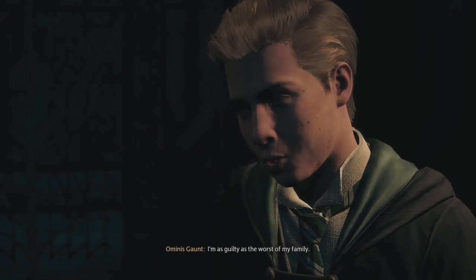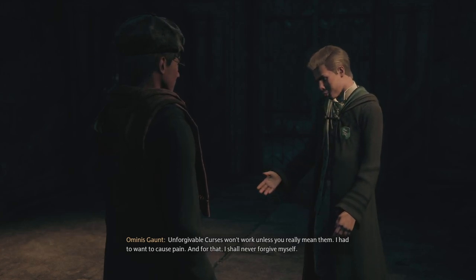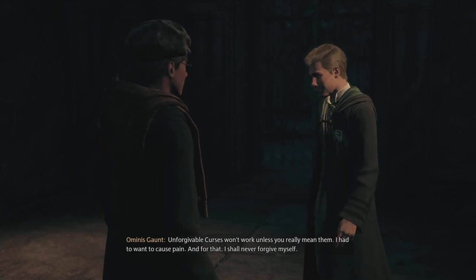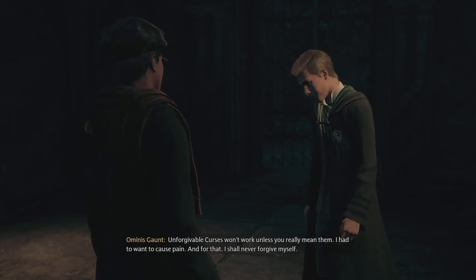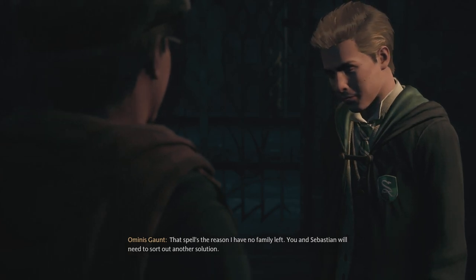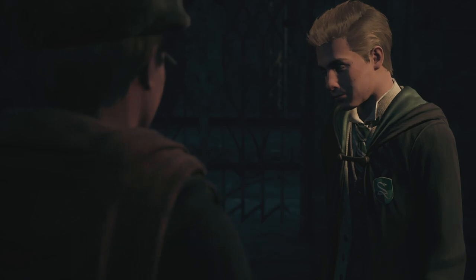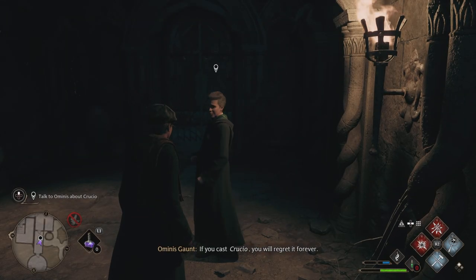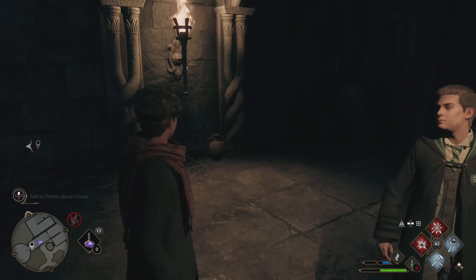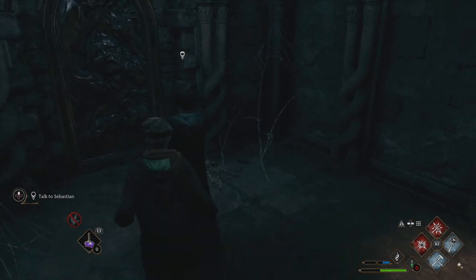I'm as guilty as the worst of my family. Unforgivable curses won't work unless you really mean them. I had to want to cause pain, and for that I shall never forgive myself. That spells the reason I have no family left. You and Sebastian will need to sort out another solution. If you cast Crucio, you will regret it forever. Sebastian is not going to do it.